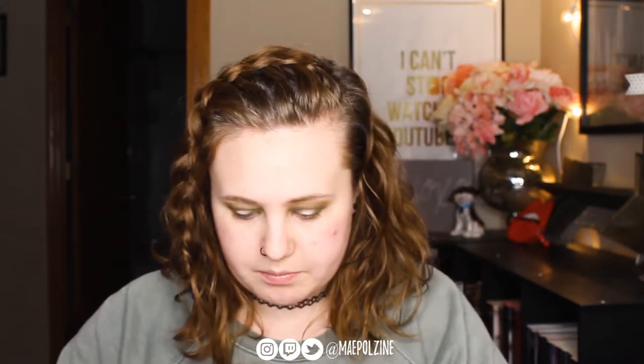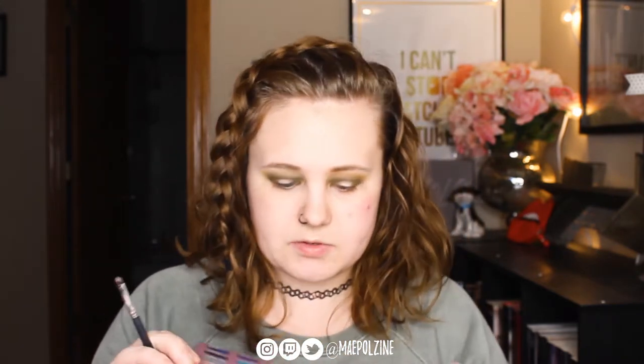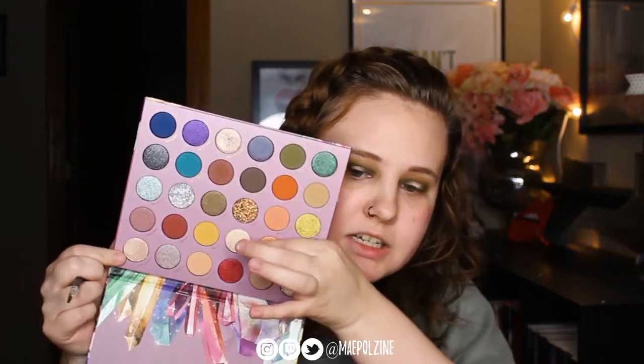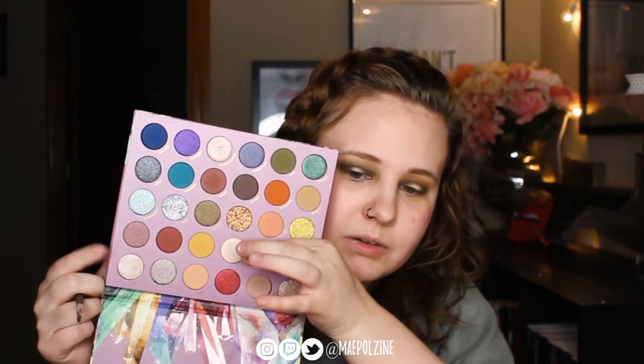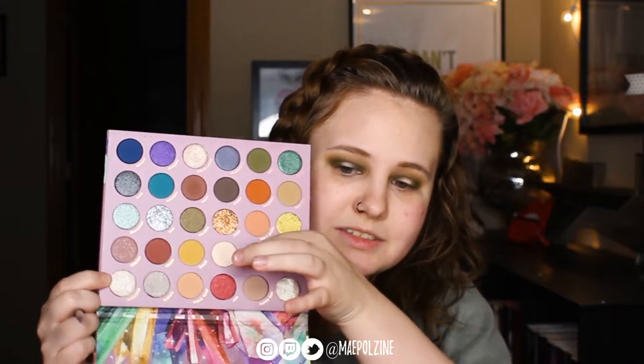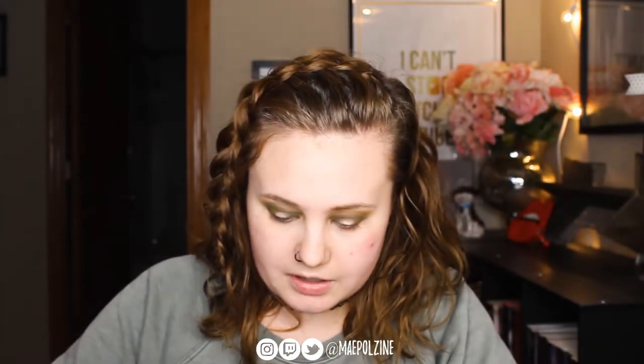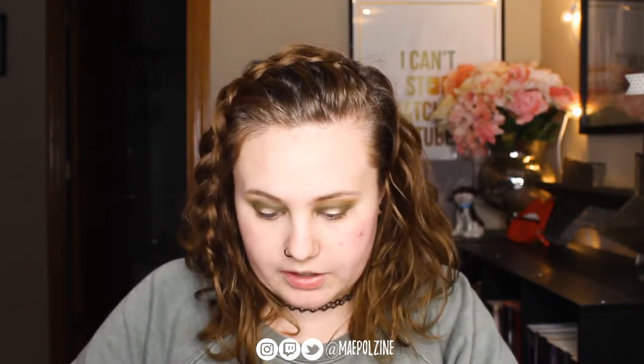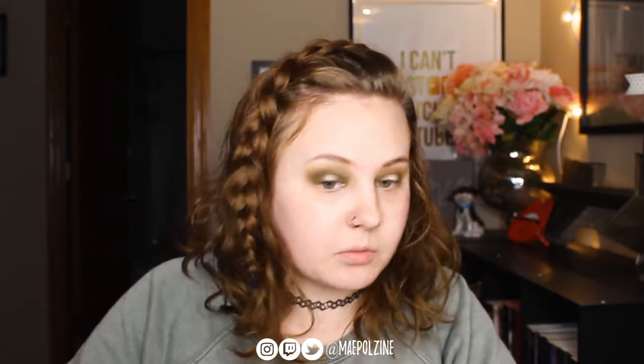Next, I'm going to take... debating between Pearl here and Moondust over here. I really want to use Moondust. We're going to use Moondust. I'm going to highlight the brow bone with that. I'll incorporate it in other spots too, but this is where we're starting.